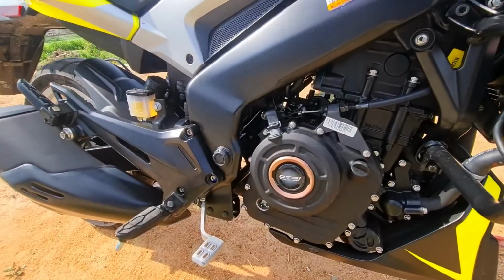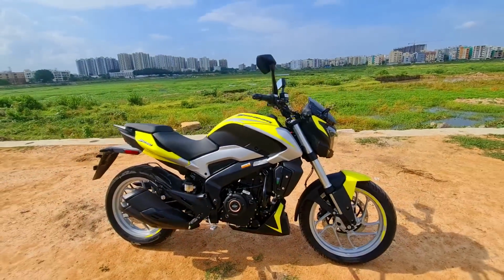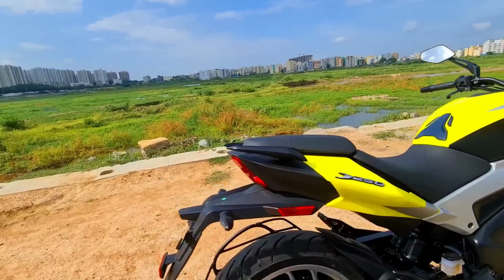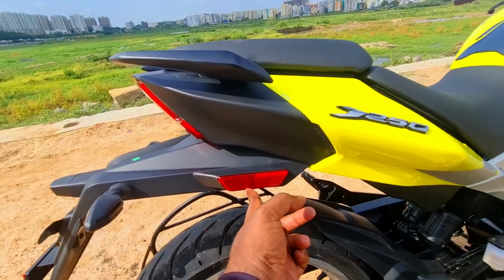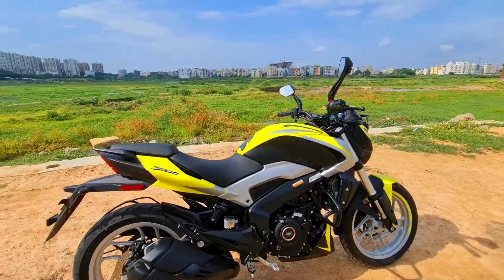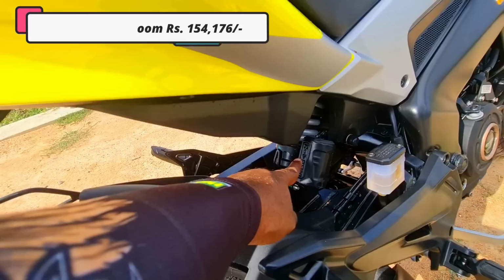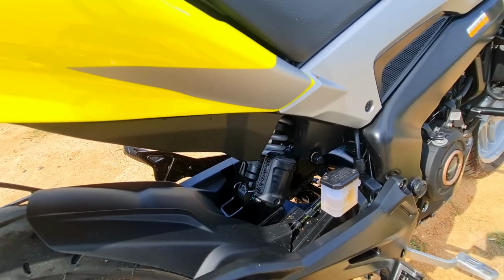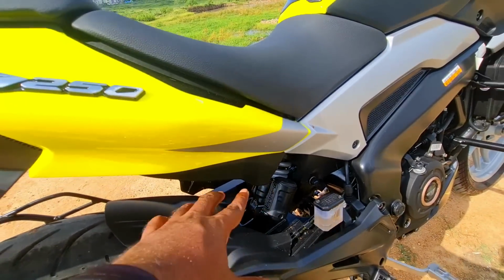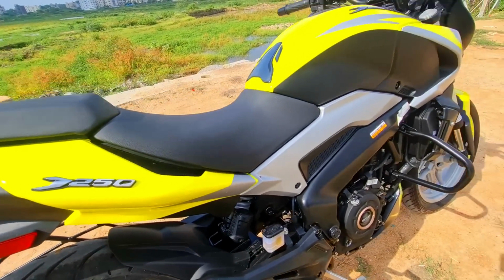Then you have the DTSI twin spark technology here, which offers a faster combustion rate when compared to a single spark plug setup. And I also love this touch of integrated reflectors being given here for better visibility. So that's pretty much it. Price is 1.54 lakhs. Talking about the rear monoshock, again you have a very good quality Nitrox gas charged rear monoshock. I think it's almost a similar unit to what we see on the 400, and that again adds to the mass centralization concept and better handling characteristics, better flickability.